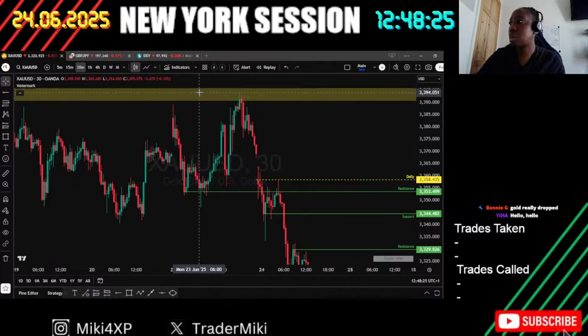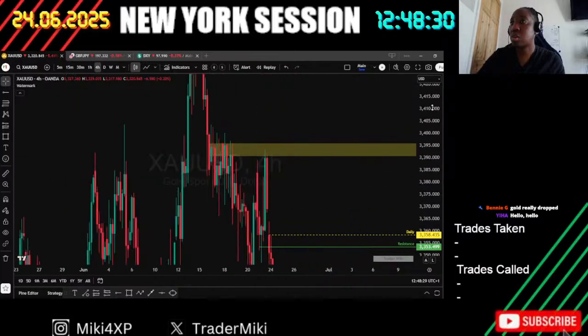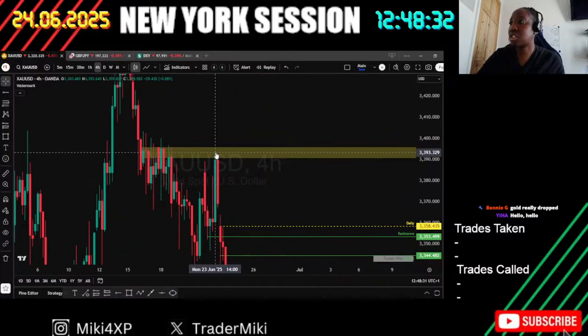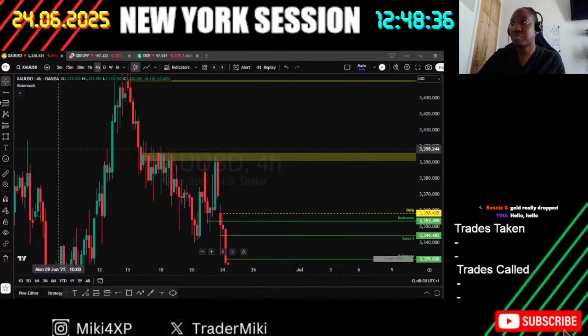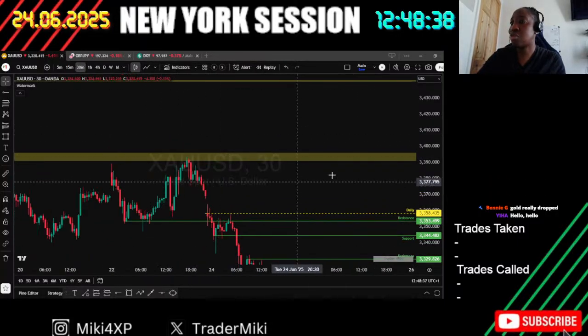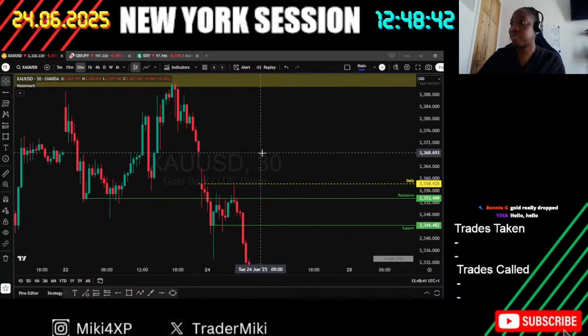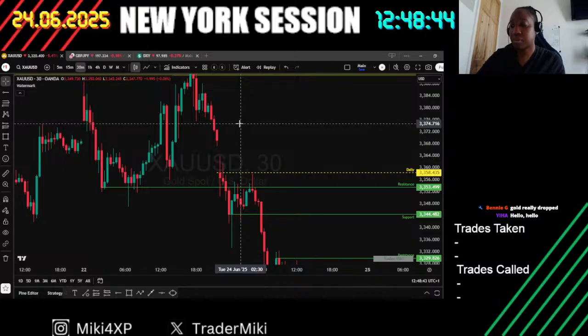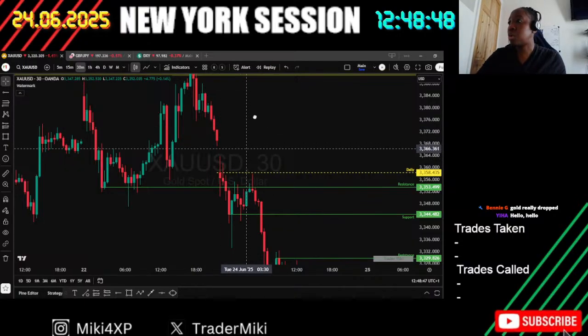Right into this 4 hour zone. So right here, this is the 4 hour level. Look, tapped into it perfectly, closed below, created a lower high on the 4 hour time frame. And just came right back down. Perfect place to get into some sells. Even after the buys up. Crazy. Well, what can you do, eh?